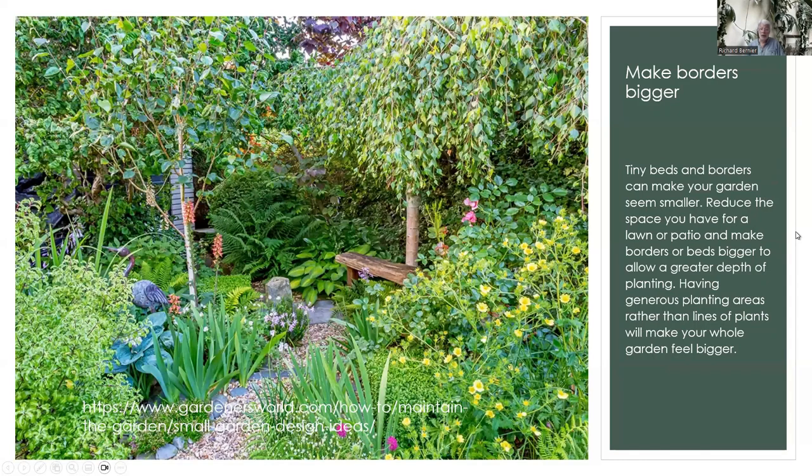Make the borders bigger. That way you'll have a reduced space for lawn or patio, but you'll have more room for plants. You'll be able to plant the smaller ones up front, the taller perennials behind, and that gives a sense of dimension, not only in height, but in depth. Makes the whole space look wider too.